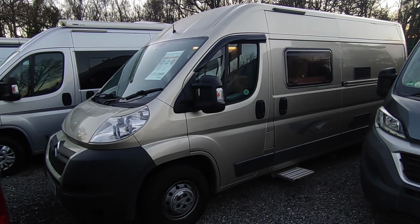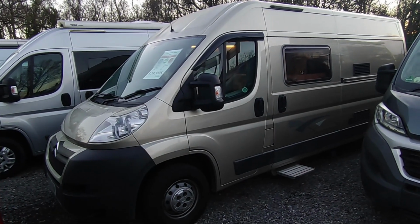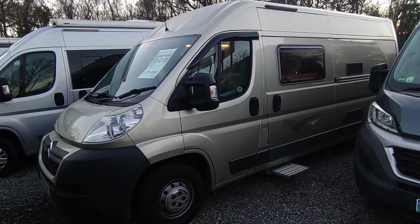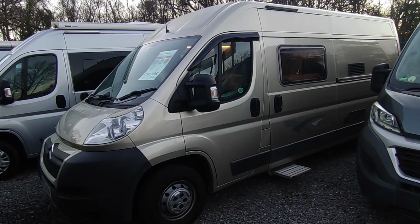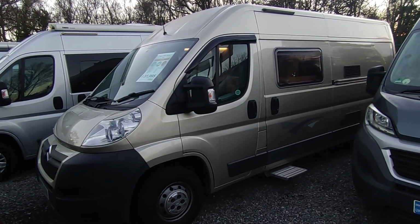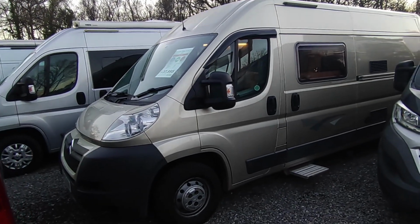So we are one of Britain's biggest Wildax dealers. Wildax are a British company, family run, but part of the wider Rapido group from France these days. But these are hand built in Elland, and they are very highly built, highly spec'd European build levelled van conversions, luxury van conversions, but built with a British twist.